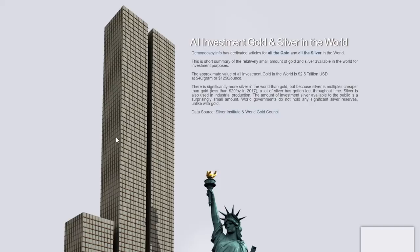But this has a short summary of the relatively small amount of gold and silver available in the world for investment purposes, which means stacking and holding, and I guess you would say probably the derivatives of their exchange traded products. But nonetheless, the approximate value of all the investment gold in the world is $2.5 trillion at $40 a gram, or $1,250 per ounce. Of course, now, those are prices we'd love to see again, for sure. But the price has jumped up to, as of the recording of this video, about $1,900 an ounce.